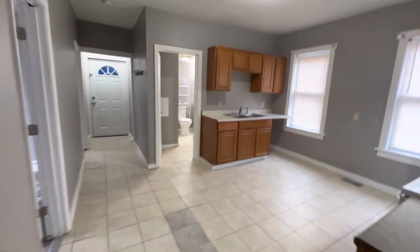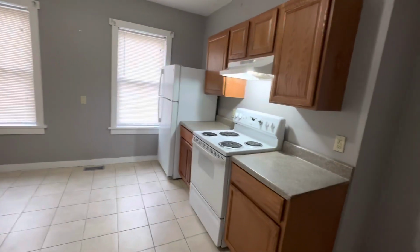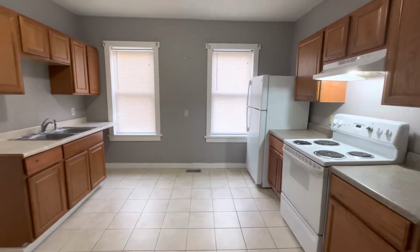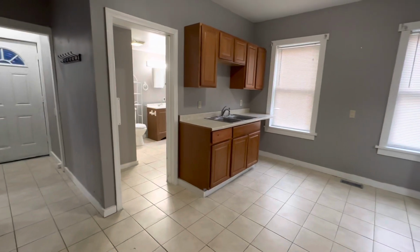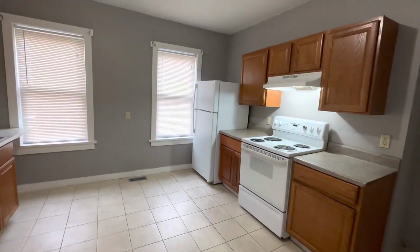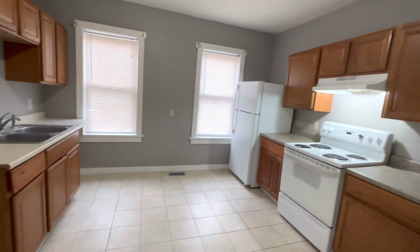But this is the kitchen. So pretty standard kitchen, but it's also got a lot of good room in here. You can kind of tell my voice is even echoing because it's a nice sized kitchen. You can put a dining table in here with no problem. 4-burner gas stove. The stove is gas, so you get that, the fridge and the range.